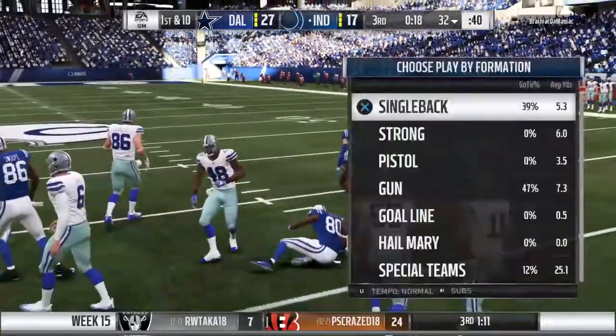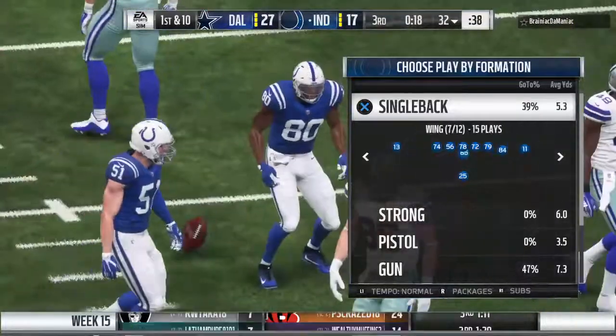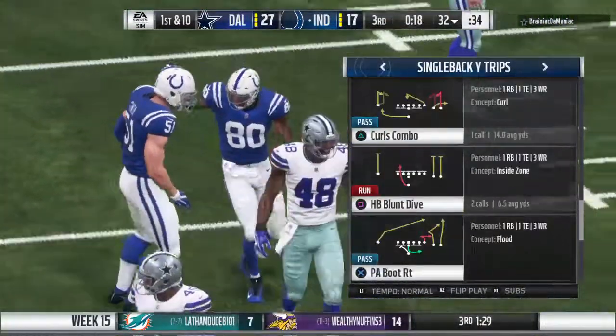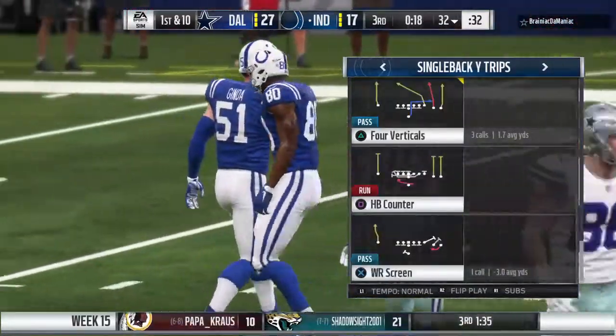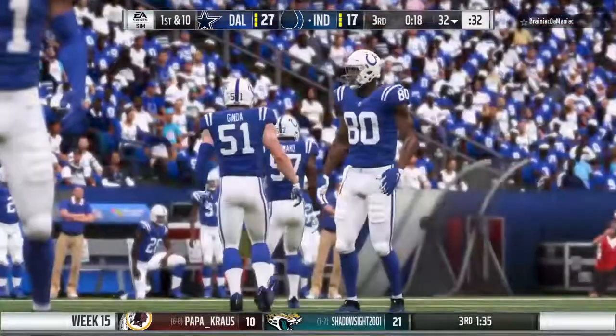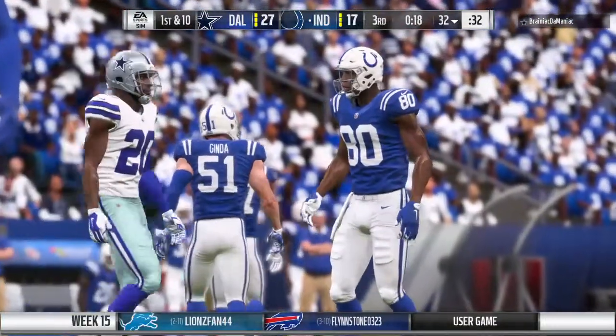10-play drive. They might be a little disappointed they got a field goal, but they moved the ball down the field with dispatch and came away with points. And now Indianapolis set to take the field. And down on the scoreboard, certainly needing to avoid what happened on the last drive, punting the football.